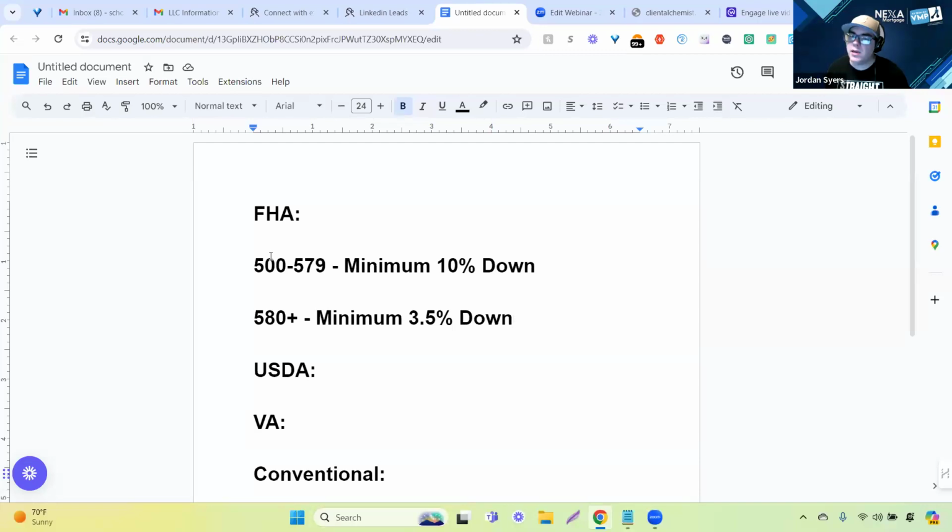Yes. It's, hey, we agree with most of the rules, but we don't want to play in the realm of 580 and below, right? And they'll have an overlay that says their minimum for FHA is 580. I would say most banks, 99.9% of banks. So we work with over 240, for example, banks. Only 5 for us go below a 580 credit score.